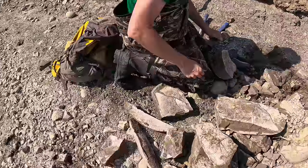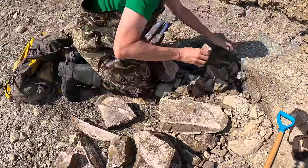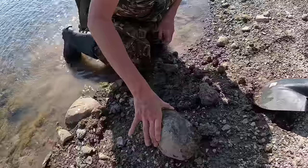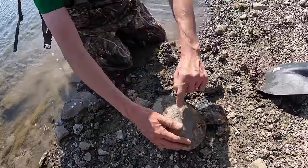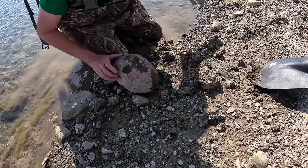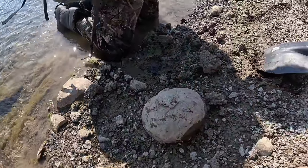I think it's freaking amazing. But he says we're gonna find a lot better than that today. Absolutely. That color is just crazy. One of the main indicators for us is that we find a white line or a part of a white line, and that tells us there's an ammonite. I see a bit of a line there. On the island when we're looking for fossils, the big round balls like this are a great indicator.